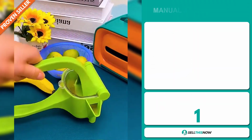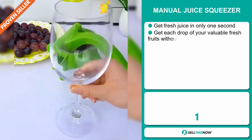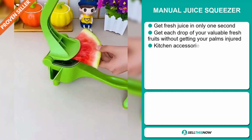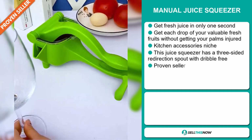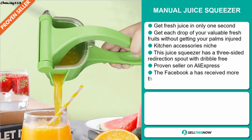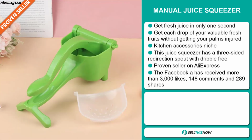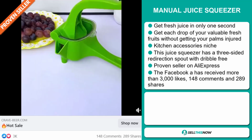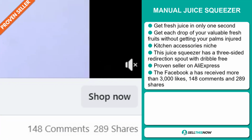Our next product is the Manual Juice Squeezer. Get fresh juice in only 1 second. Get each drop of your valuable fresh fruits without getting your palms injured, and it falls under the kitchen accessory niche market. This juice squeezer has a three-sided redirection spout and it's dribble-free, and it's a proven seller on AliExpress with many, many orders. And finally, the Facebook ad has received more than 3,000 likes, 148 comments, and 289 shares.